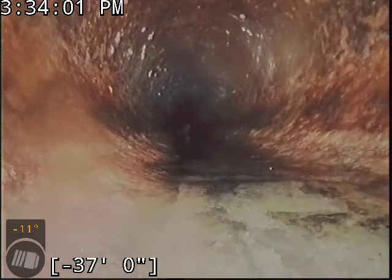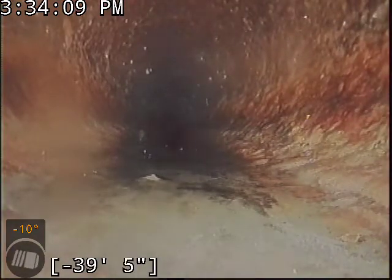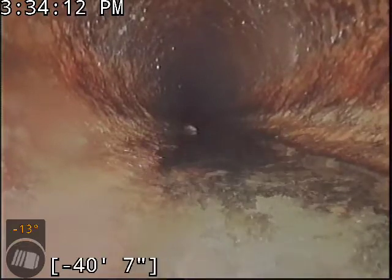We've got multiple wipes throughout the line that are hung up. We just went past one there. I would like to see those cleaned out of the line, if at all possible.